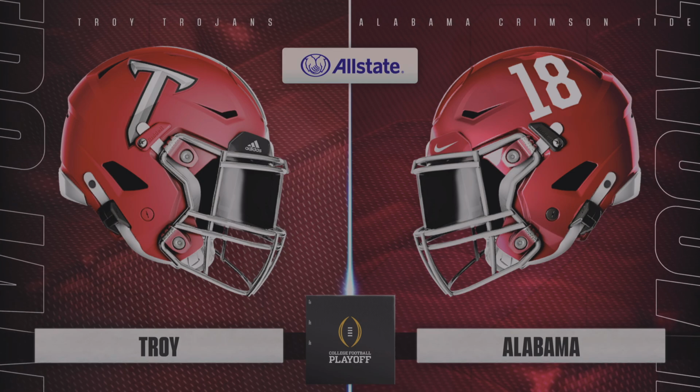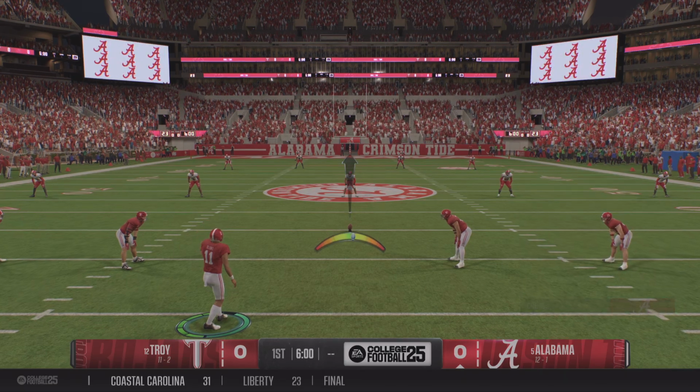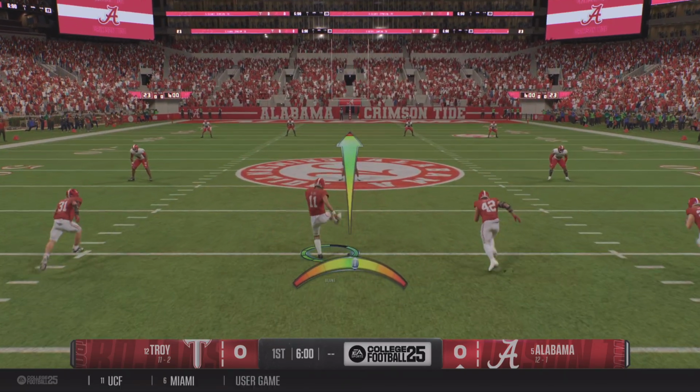Ground game in an on-campus setting. The kickoff team is out there. Great energy as this college football playoff gets underway.